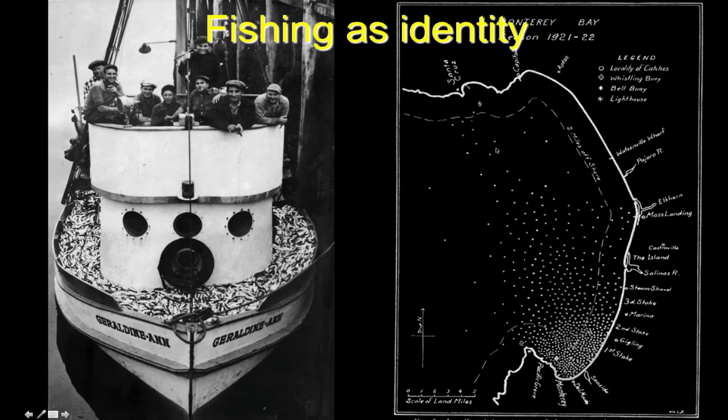This is a map from the 1920s, so just in the wake of World War I. And this is very rare data, actually, because fishermen don't ever like to tell you where they fish, right? "Yeah, I fish." "Where'd you fish?" "Over there." "Where?" "Over there." So in this case, these guys have plotted all the locations where this fishing fleet was fishing over this one fishing season.